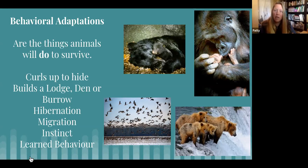So a behavioral adaptation could mean how an animal would curl up to hide, how an animal builds a lodge or a dam, building a den or a burrow. Also, hibernation is an example of behavioral adaptations. Migration, and I'll back up a bit. So hibernation, for those that are maybe not familiar with that, is when an animal will go to sleep. Their whole respiratory system, so their breathing and their heart rate, all slows down so that they can go into a deep sleep. And their body systems start to shut down a little bit.